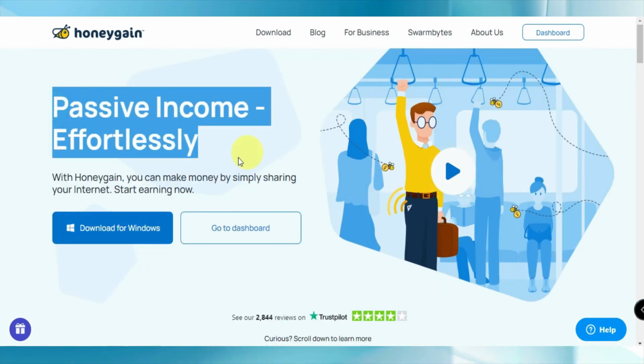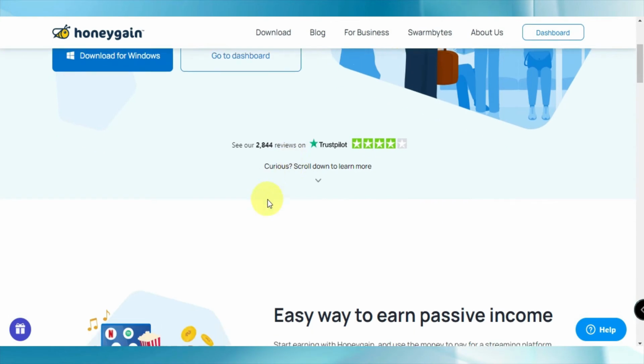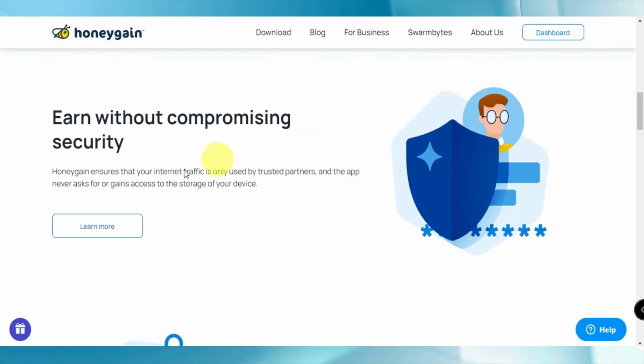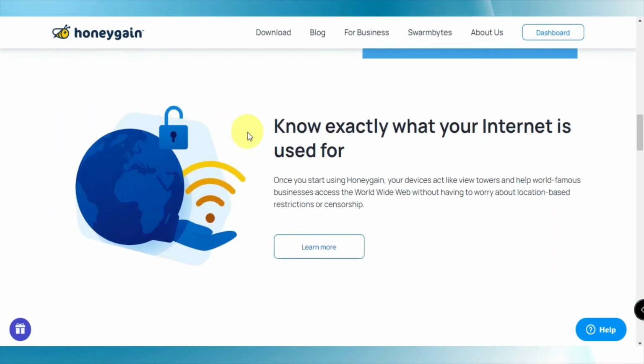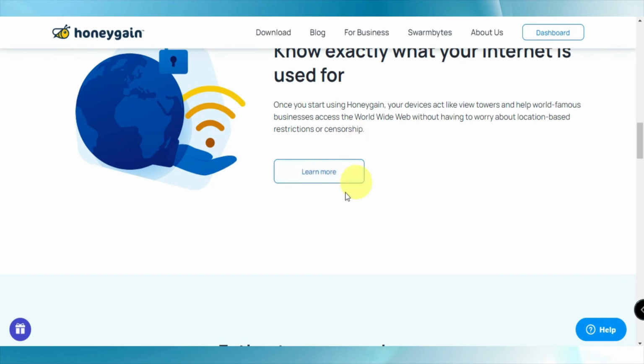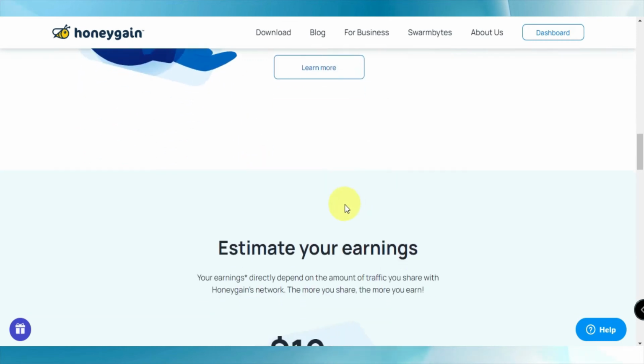Here, you can see that Honeygain is indeed secure. As I said before, Honeygain ensures that trusted partners only utilize your internet traffic. The app never asks or gains access to the storage of your device. So they will not steal your data, and your net traffic is used by the people they rely on. If you want to read more on this, you can click here. But from my point of view, I do not think that's necessary.